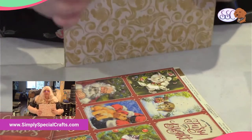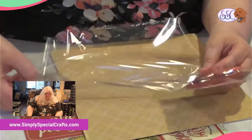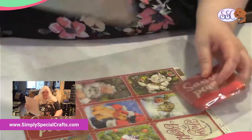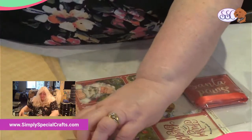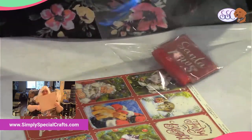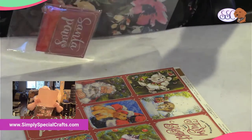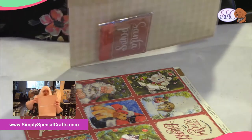So there is Santa Paws. That's this kit. I have 6 of these. When the 6 are gone, they're gone, because I cannot make more of this. I don't have any more of this paper. But we put together as many as we could out of the supplies we had on hand, because we know you like them. Okay, next up.